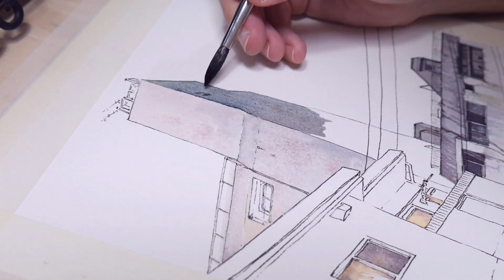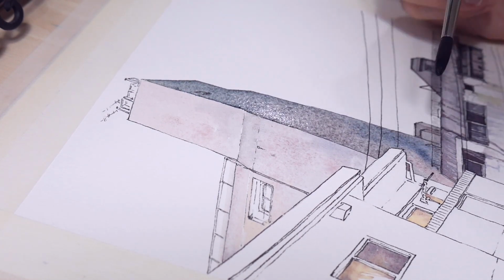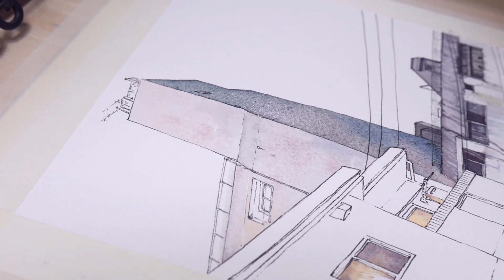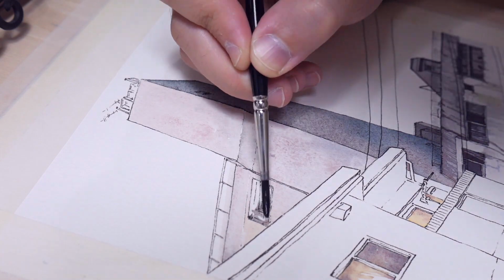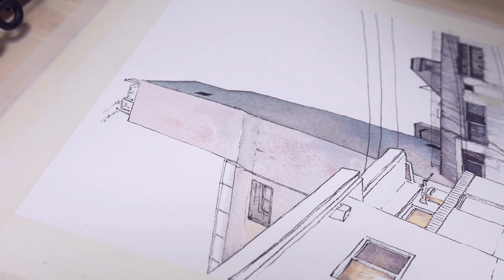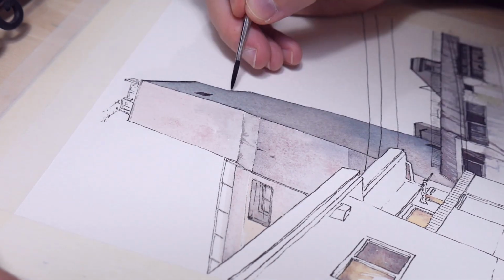The next step was coloring with my usual Schmincke watercolor set, and I really enjoyed coloring this piece because it had a lot of large expanses of colors, a lot of large washes where I could just experiment a lot with nice textures, with granulation, with mixing colors, with nice gradients. So I did all that I could there.